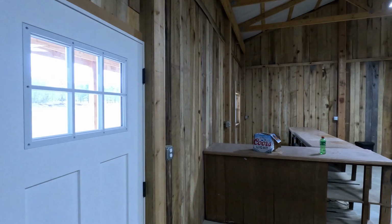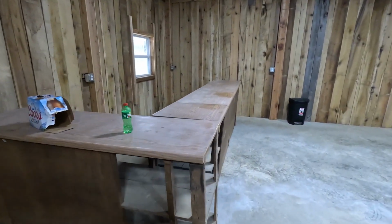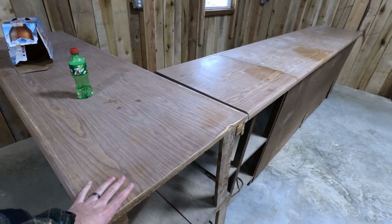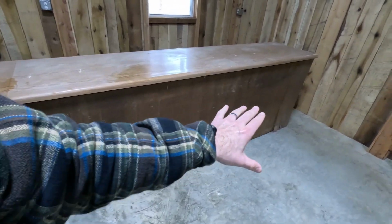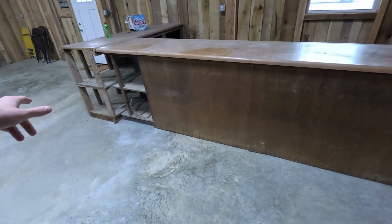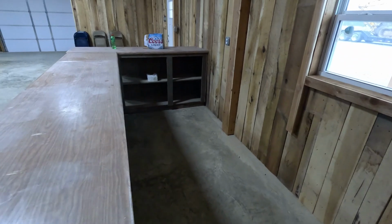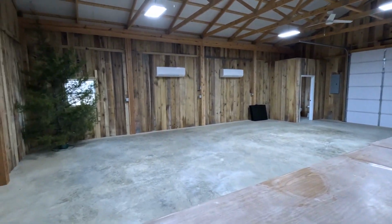But this is our counter. This was an old counter that my dad had, and it's pretty rickety. But I'm going to actually try to get some old tin off one of our barns and wrap it in the tin. That'll kind of strengthen it up a little bit. But this will be the counter right here. So we'll be working from there, and there's kind of the scan through.